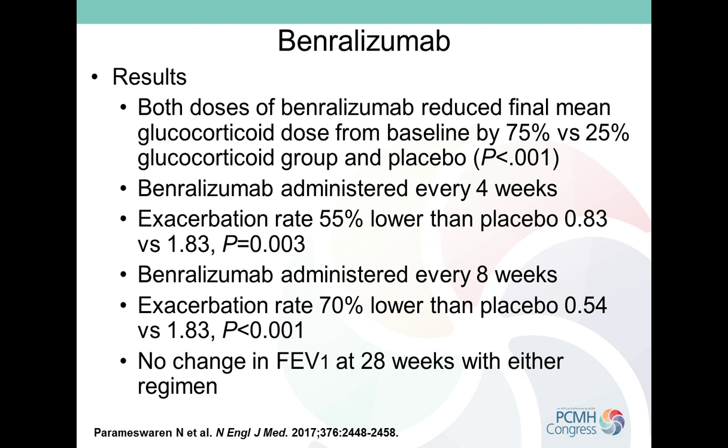And they said the exacerbation rate was 55% lower with placebo and 70% lower than placebo in both the 4-week and 8-week respectively. And there was no change in FEV1. That's an important point I want to bring up because that, I think, is a big issue when it comes to these medications, at least I've looked at from the literature.